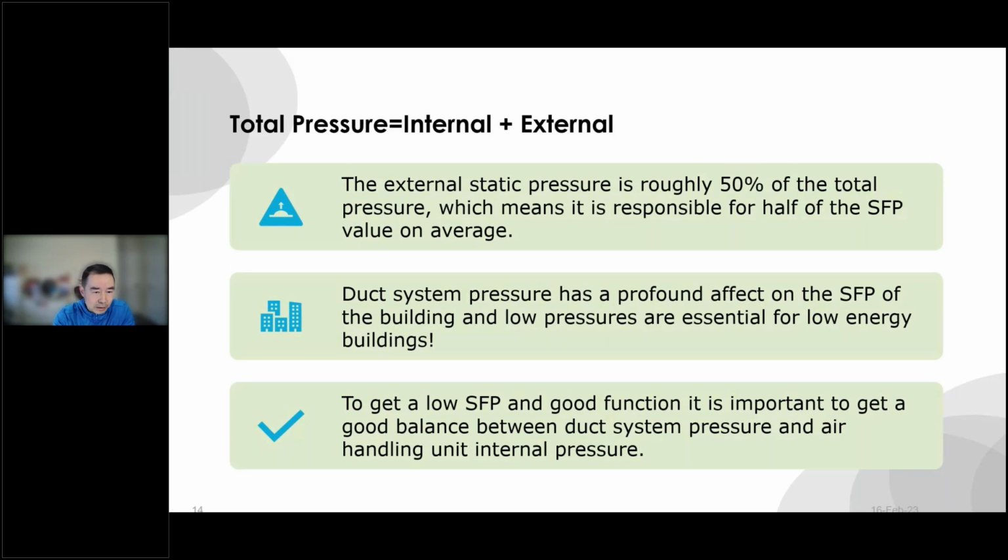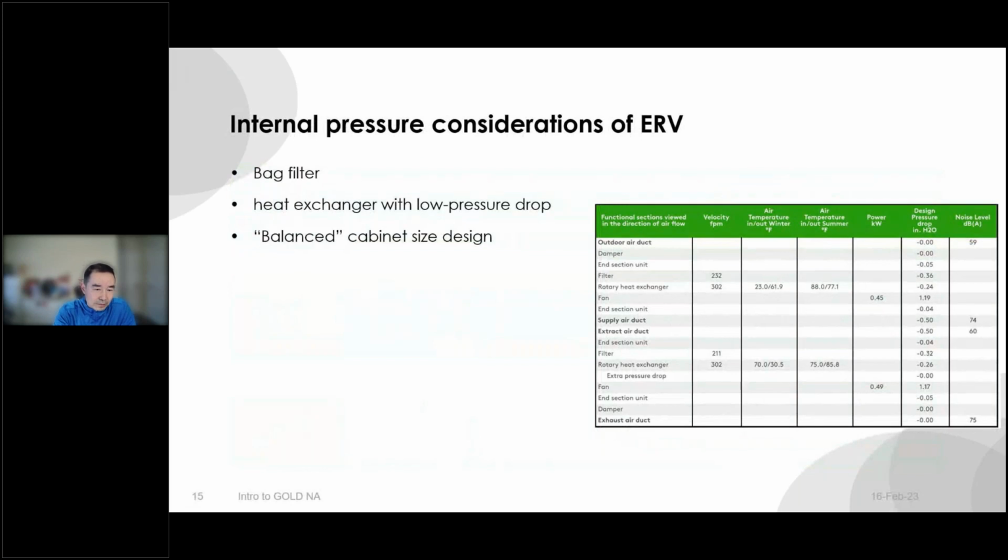A couple of factors you want to take into consideration and look at closely when you evaluate the ERV design from the manufacturers. The first one is the filter. You can use the pleat type of filter versus the bag type filter. But generally speaking, the bag filter has a larger area for the air to go through, and consequently reduces the air velocity and reduces the internal pressure drop. On the other hand, you want to look into the heat exchanger, and make sure it is full size and has a lower pressure drop. And the last one, as I always say, is the balanced cabinet size.